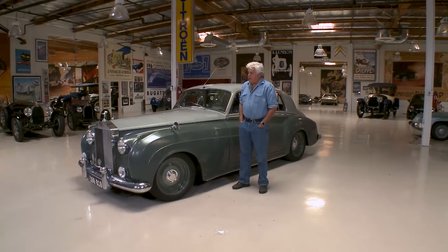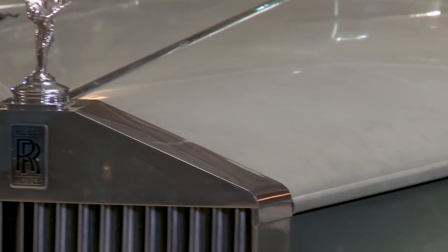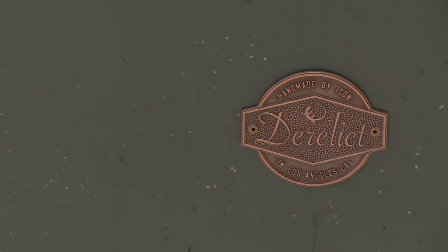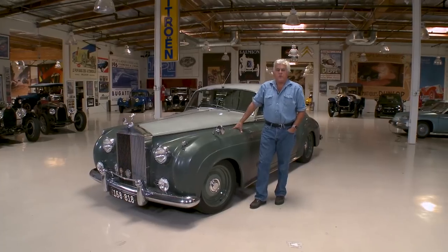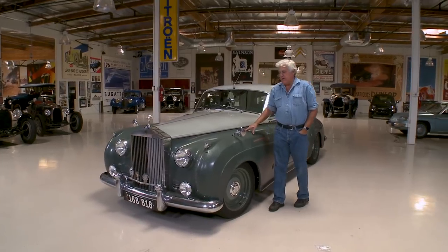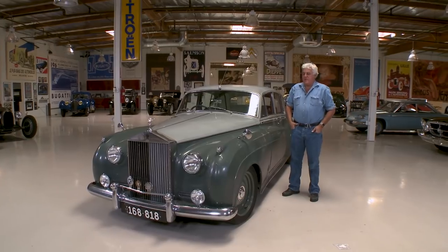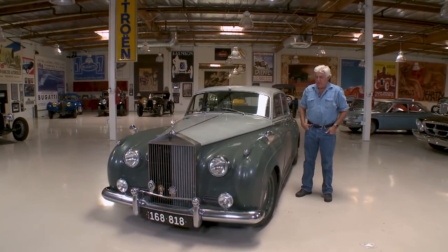Welcome to the episode of Jay Leno's Garage. We're going to have some fun today. This is a 1958 Rolls Royce Silver Cloud, but it's not an ordinary Rolls Royce. It is a derelict Rolls Royce. Now, if you don't know what that means, you'll find out in just a minute because it's built by Icon. It is not exactly what it seems, and that's kind of the fun thing about these derelict automobiles.